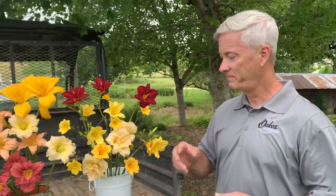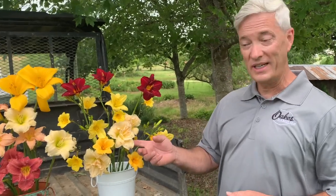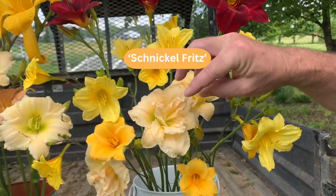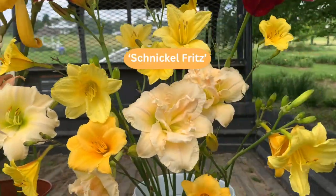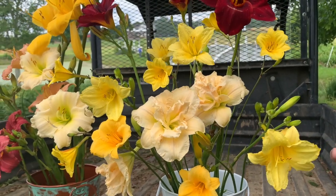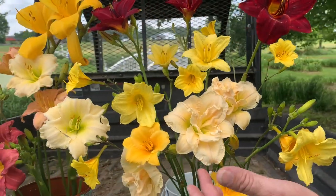That's Bitsy. This is a totally different look. This is called Snickle Fritz, and this is what's known as a double daylily. You can see it's got the puff in the middle there, the extra petals. So that's a double daylily is what they call those, and it's a really good rebloomer in a near white.